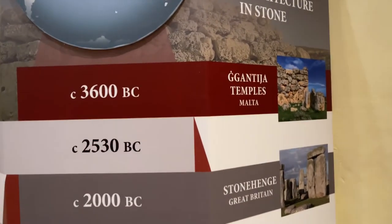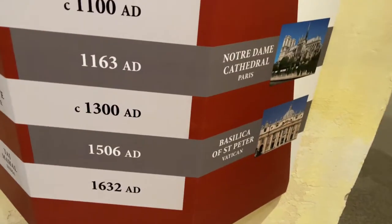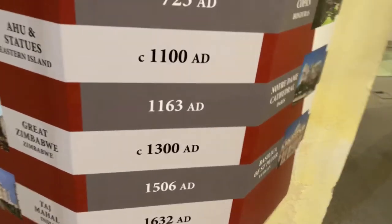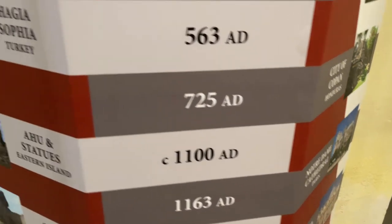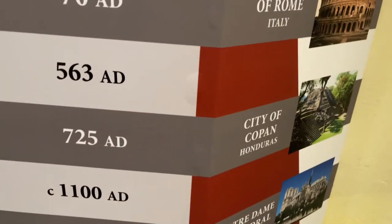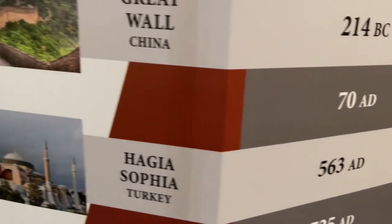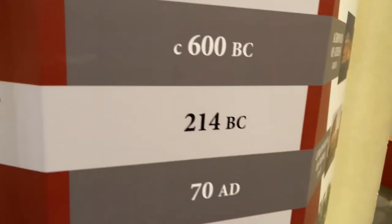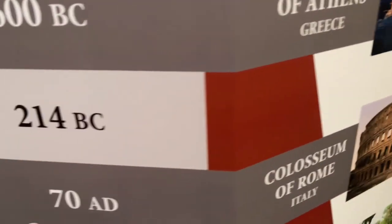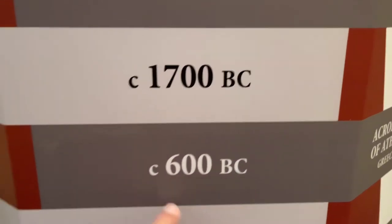Okay, so let's do some comparison. The Taj Mahal was built in 1632. The Basilica of St. Peter was 1506. Great Zimbabwe, 1300. Notre Dame Cathedral, 1163. The statues at Easter Island, those guys, 1100. City of Copan, Honduras, 725. 563 is the Hagia Sophia. The Great Wall was 214. The Colosseum of Rome was built in 70 AD. The Acropolis, where I'm going next, which is Athens, that's 600.